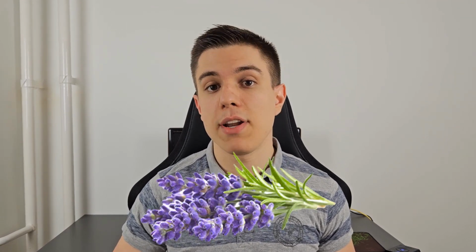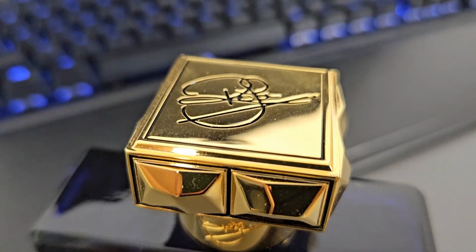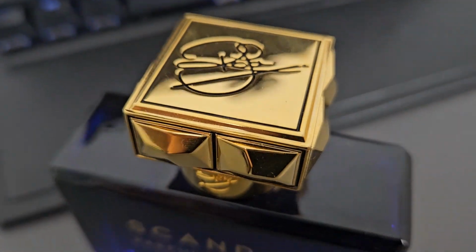modern interpretation of a classic fougere fragrance. The note of lavender is the most dominant note in this fragrance, and it lasts from the very opening to the dry down of the fragrance. It's a very well made fragrance, and it smells very natural. Because it smells very natural, there is something interesting about it.